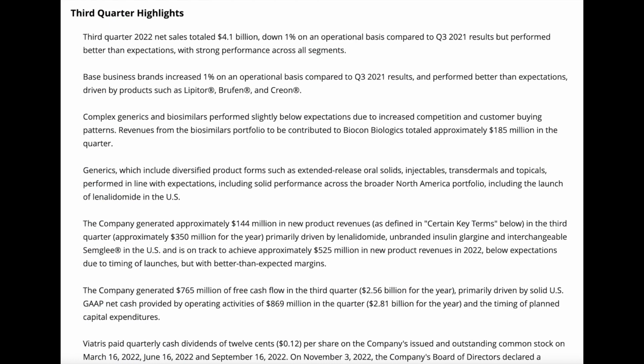Let's keep going. As you can see on the screen now, I want to give some more updates on Viatris. It's been a while since I've talked about this. Let's look at this. Third quarter highlights. I wanted to share one thing on this particular screen. There is a paragraph, the fifth from the top: the company generated approximately $144 million in new product revenues, as defined in certain key terms below, in the third quarter. $350 million on the year, driven by a bunch of stuff.